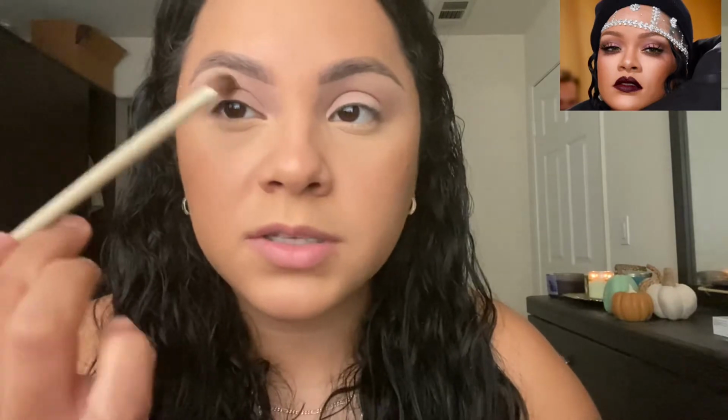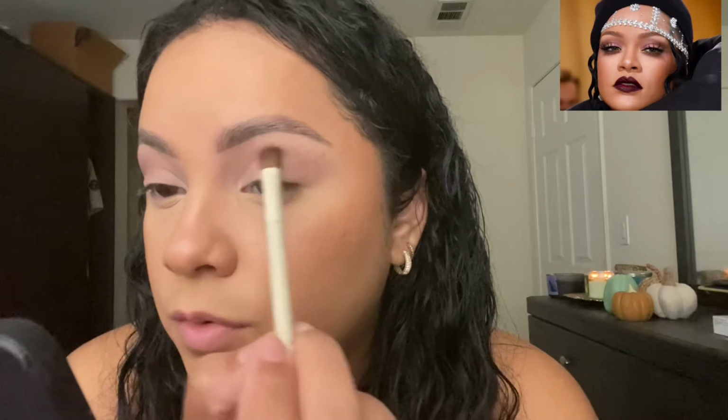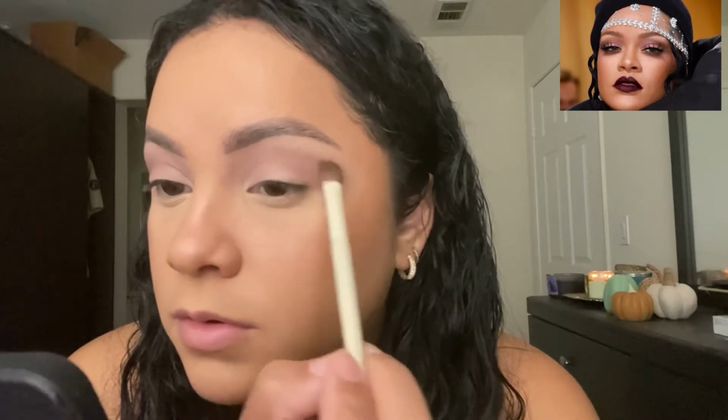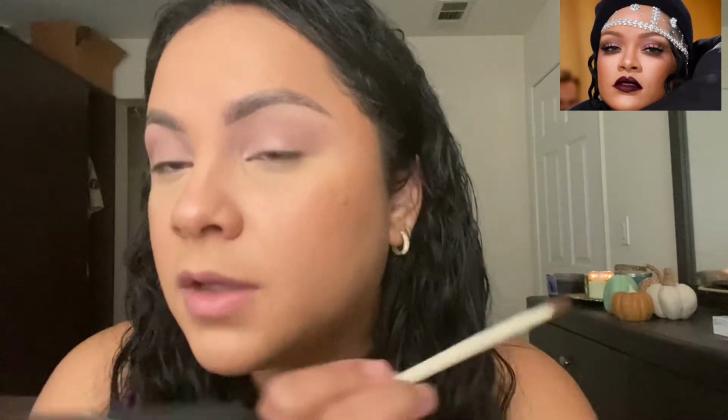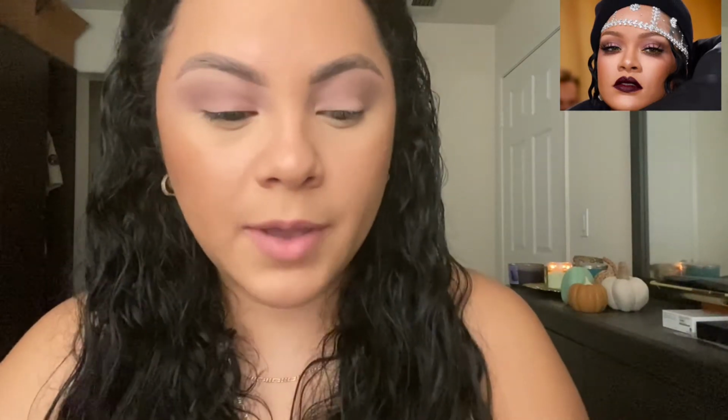That's not what it looks like on her eyes. So see how I just deepened a little bit? That's exactly what we're going for. Just keeping it on the outer V. Now I'm gonna go back in with that transition shade just to soften the edges a little bit. Now we can move on to the shimmer.